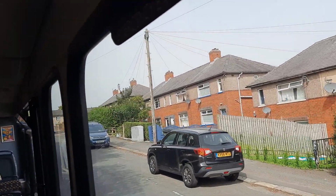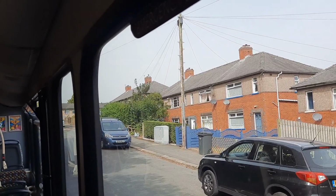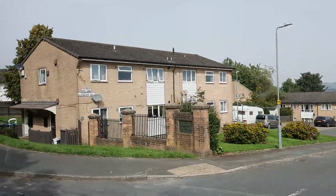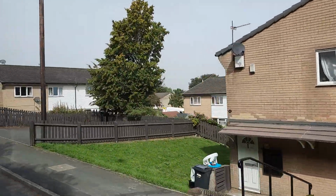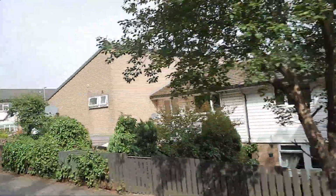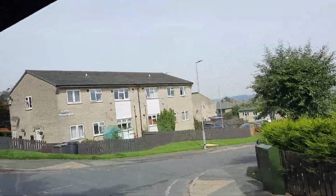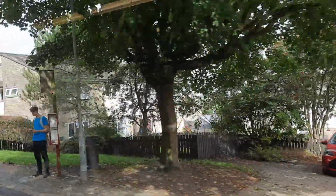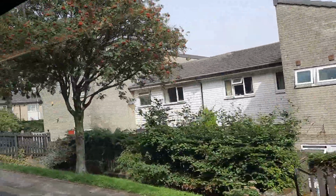So nearly at the top of Rye Lane, guys. Of flats for the elderly and for single people. So these are all residential areas of Rye Lane.